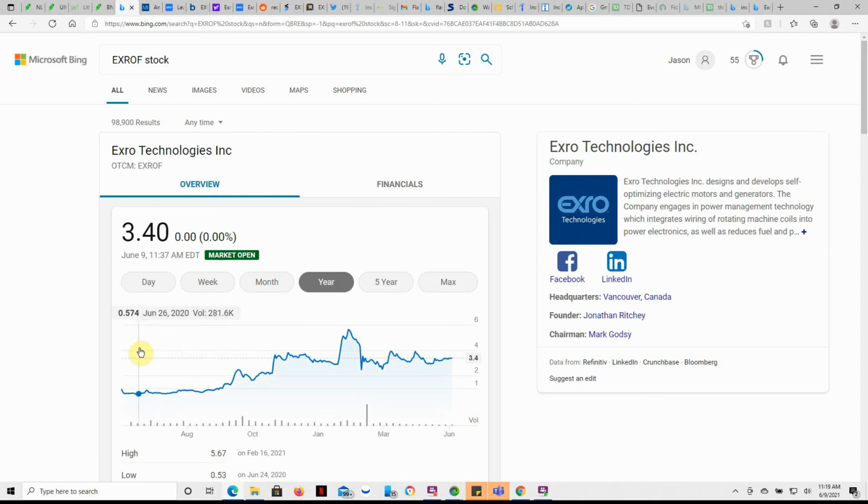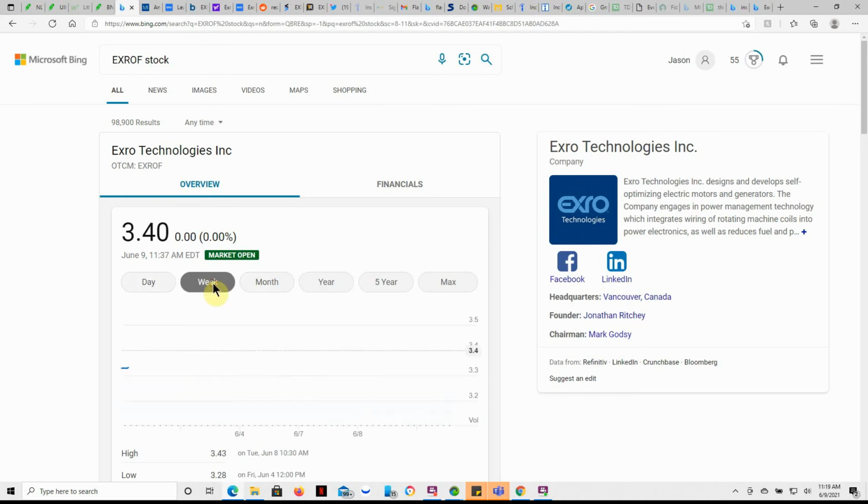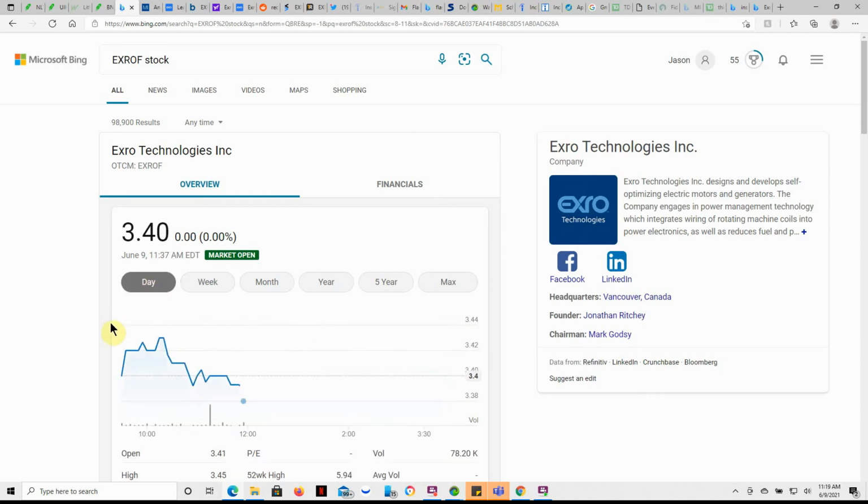Here's what it's done over the last year. Could have got into it at 64, 61 cents back in last June, and then it's had a slow run up since then, up to 240, fell back, ran up again, hit a nice peak here, in the 567, 560 range, and then it fell back into the $3.40 range. So it's just been up and down since then, trading kind of flat with a small uptrend here in the last week, and here's what it's doing today.